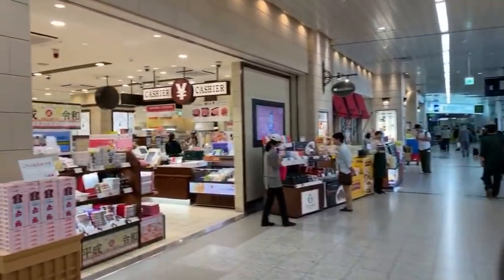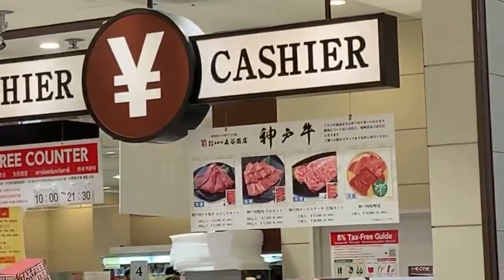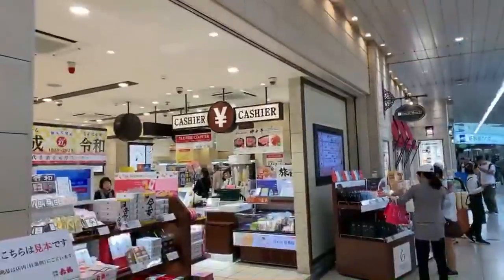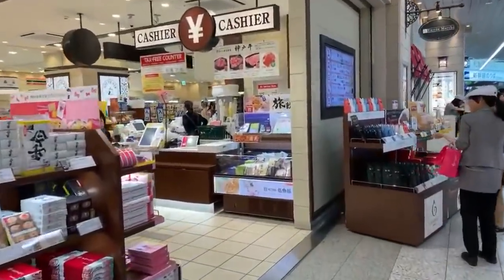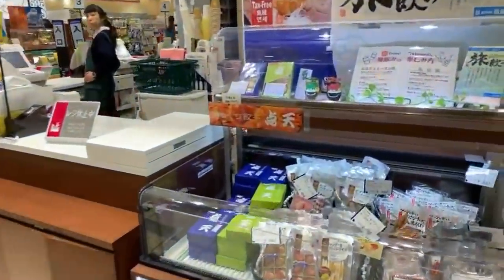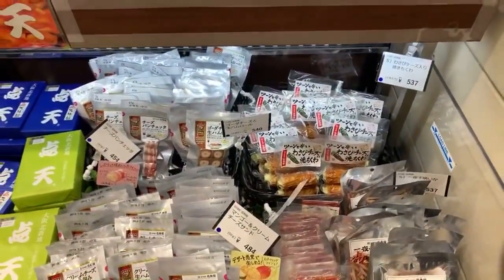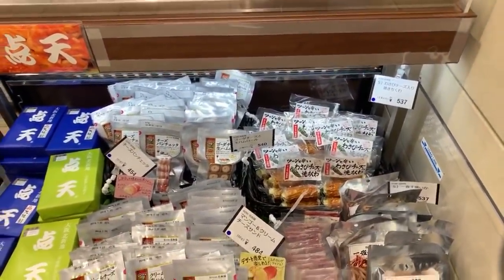Oh, wait, check it out. You can get more Kobe beef. You can just buy Kobe beef here, check it out. So there's cuts of it available in the station. Let's just take a quick look. Oh, that's interesting. So that's not what I was looking for.